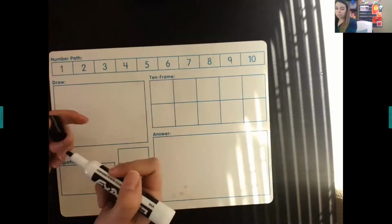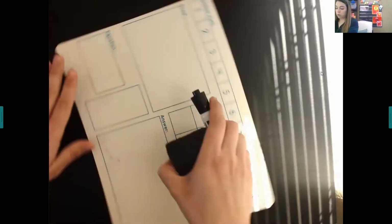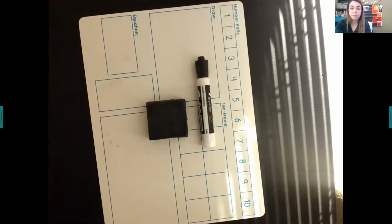We're going to cap our marker. Put your marker and eraser away where they belong. Put your marker, your whiteboard is where it belongs. Make sure you clean up after yourself.